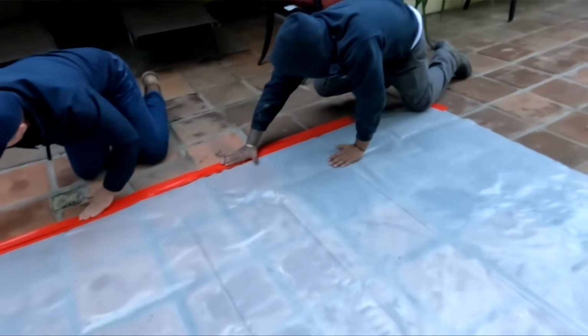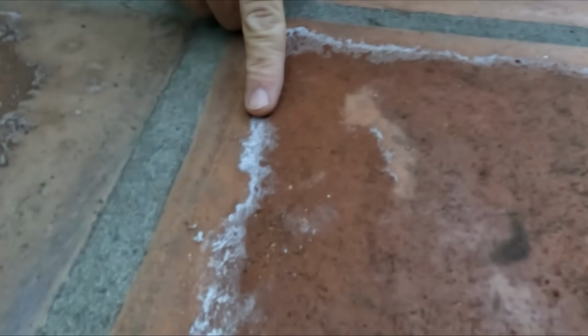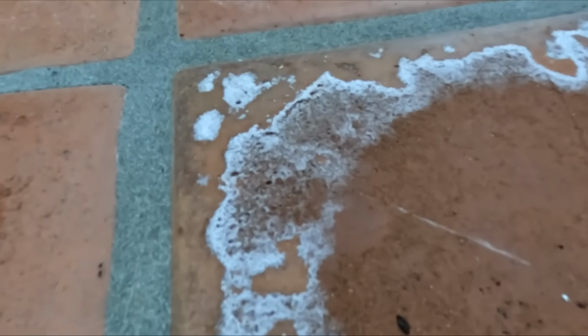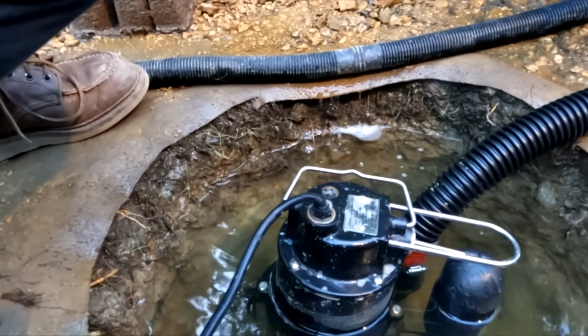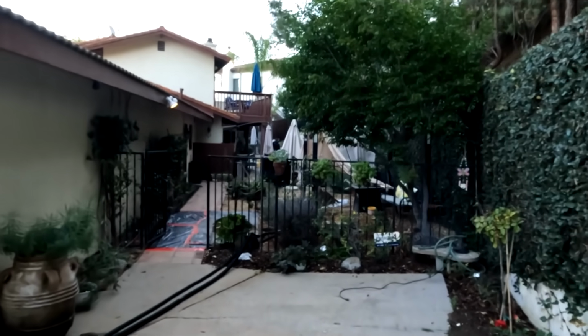Dave was testing salts, right? We got here this morning, and look at this. Appears to be salts coming up. This was not here the first day, and it's starting to migrate into all the other areas. Still quite a bit of water flowing, as you can see. This is getting interesting. I hear the jackhammer. Definitely a jackhammer.